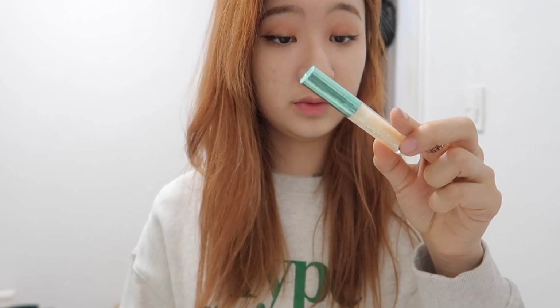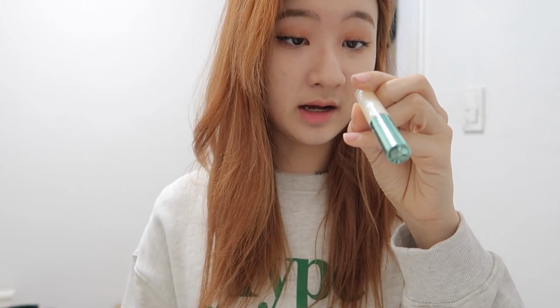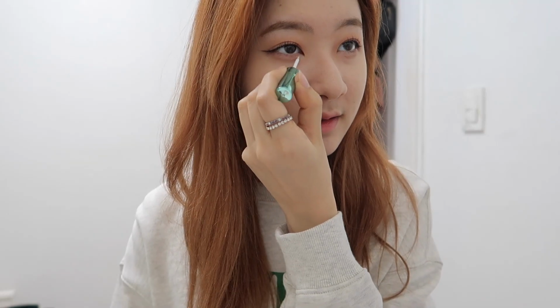Next step is some glitters. I need some glitters under my eye. And I'm gonna be using this product. This one's from Black Rouge. It is their eye glitter. We're done with my eye makeup. I think this is it.